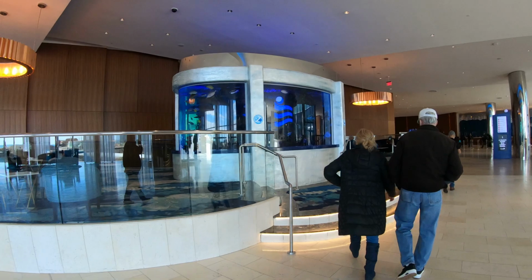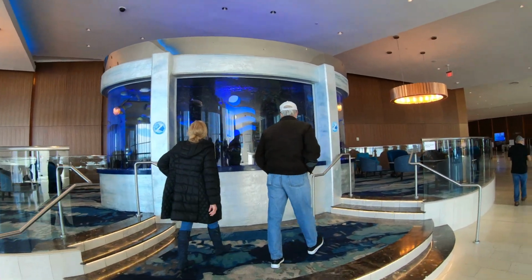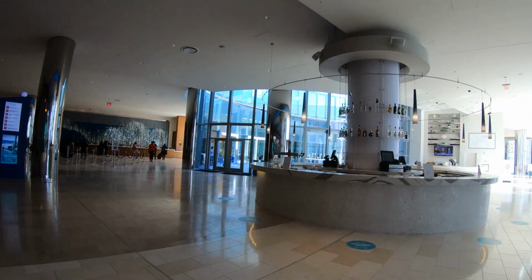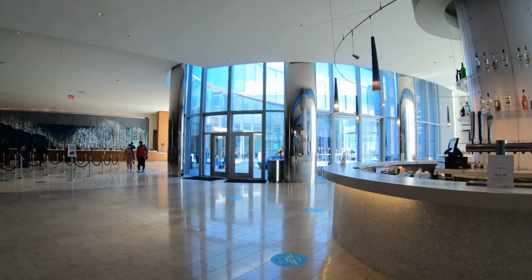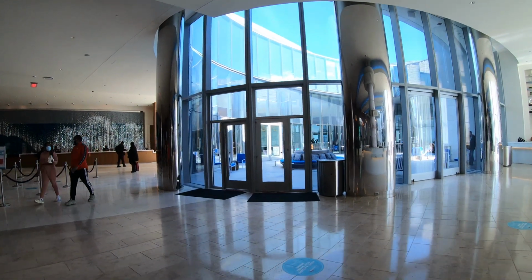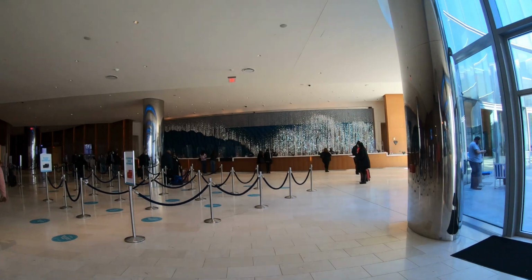On the right, we have an outdoor area which is pretty much open all year round. They have fire pits throughout the walkways outside. You can look at the boardwalk and the ocean and just walk along the pathways they have out here. Very pretty. And again, all this is covered in more detail in the hotel and casino walkthrough. Again, this is just a room and pool walkthrough.